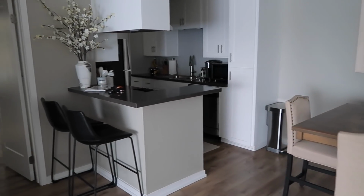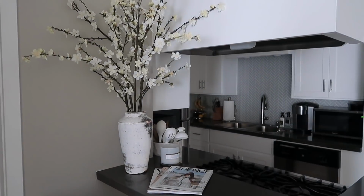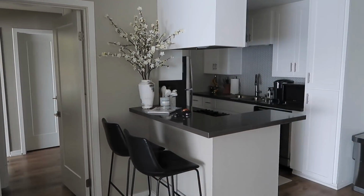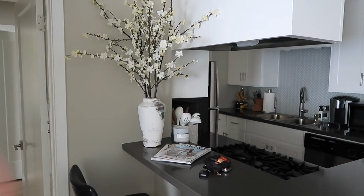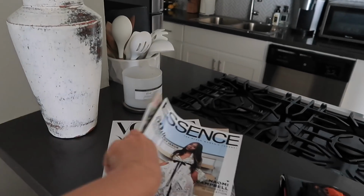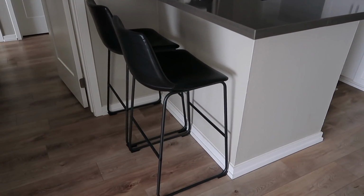And then for our breakfast nook, breakfast bar area, I have these really nice Japanese cherry blossom stems that I got from Michael's. And then this vase is from Marshall's. Yeah, I think I got it from Marshall's. Have some magazines here, Essence, Vogue, Magnolia, just kind of stacked up here, candle. These chairs right here, we got them off of Wayfair as well.